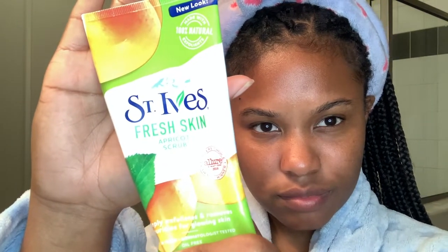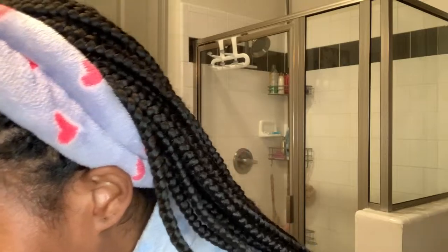The first product that I have here is my holy grail, the St. Ives Fresh Skin Apricot Scrub. I love, love, love this stuff. It's a deep exfoliant, so I don't use it every day. Maybe a few times a week is what I'll use it for. And you can see right now I'm just prepping my face, getting it all nice and wet so I can go in with the exfoliant.